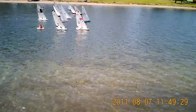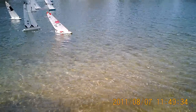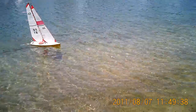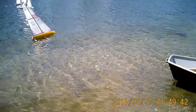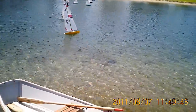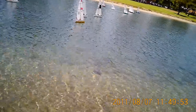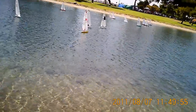Well, I've started at the pin end as in the last race, which is really where I wanted to be. I tacked away as soon as I crossed the start line. Tried to make sure I had some clear air. Worked over to the right, got in some shallow water, gone back onto starboard. And at this point I'm just trying to sail the boat as fast as I can. You can see it's into the pond. The boat's standing up pretty well.